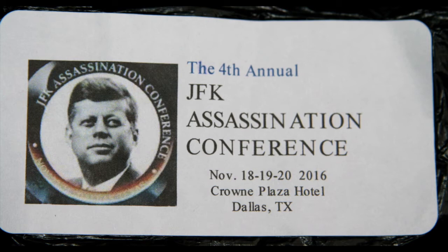Okay, we're just about here. Okay, we finally made it. We finally found it. All right, here's the autopsy report and supplemental report of JFK's autopsy.